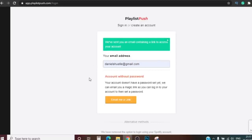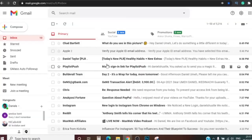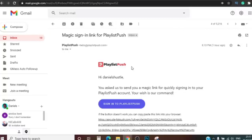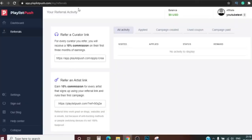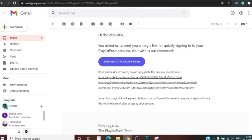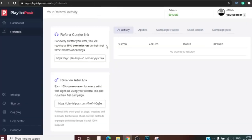And when they send you this link, you actually just go into your email, and it's going to be an email like this one right here that says magic sign in link for Playlist Push. Click on that, then come here, click on sign into Playlist Push, and it's going to take you into your account. So when you log into your account from the link they send you in your email, it's going to look like this page right here, right?